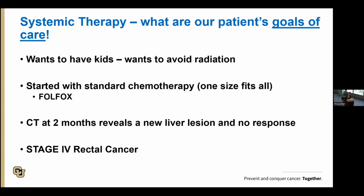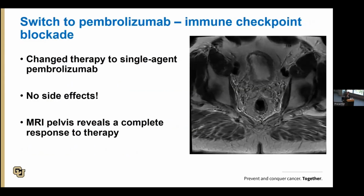And unfortunately, at 2 months after receiving chemotherapy, she's got a new liver lesion. So she doesn't have stage 3 rectal cancer. She has stage 4 rectal cancer. So this is not only a failure, right, of chemotherapy. Well, now the disease is actually getting worse. We switched her to another immune checkpoint inhibitor, pembrolizumab. And there were no side effects, thankfully. We can talk about side effects to immunotherapy later, but the MRI pelvis reveals a complete response to therapy.